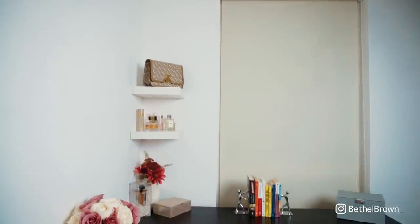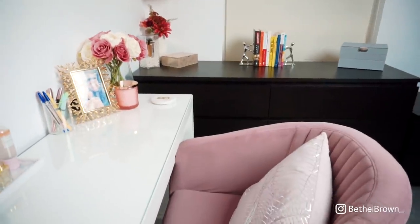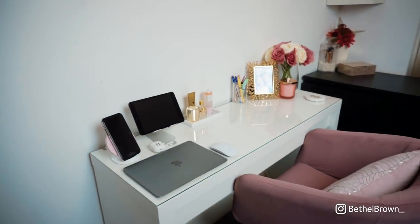Honestly, I could not be happier with how this turned out. The only thing I'm gutted about is that this section right here was supposed to be the big mirror that I bought from Ikea, but we just don't have the tools that we need now to put it up. So as soon as I get that, I will definitely be putting that up here, and that should make the space look even bigger and even nicer.